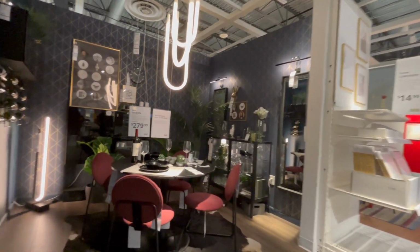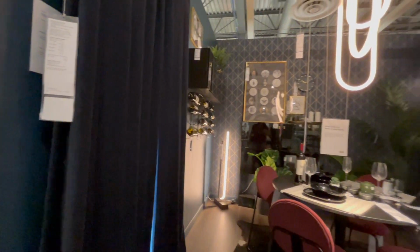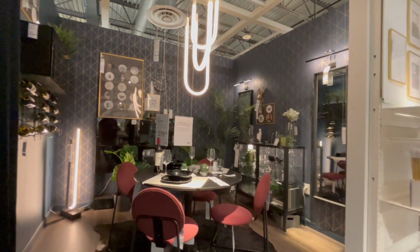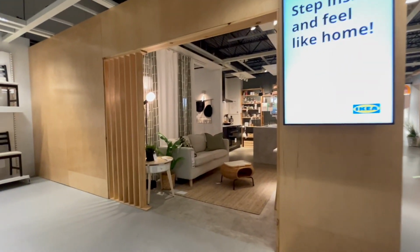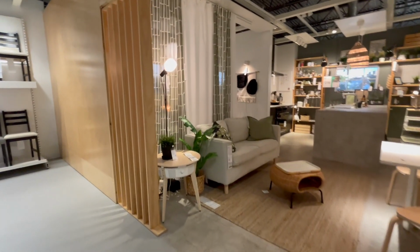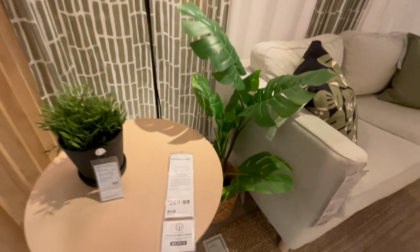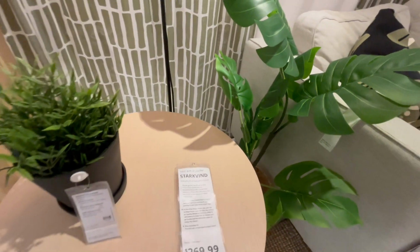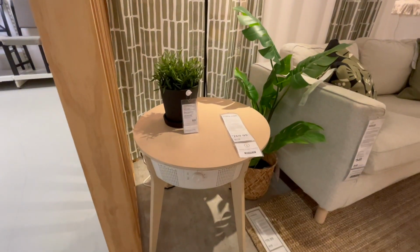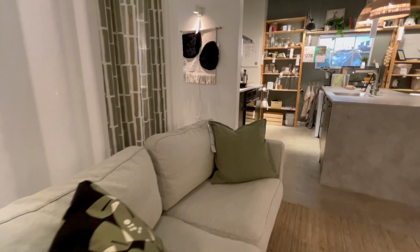Look at Ikea being a little moody in this dining room area. How cute, right? So around this time last year, I had to buy an air purifier because of the Canadian fires that were coming down and causing a lot of smoke in our area. Check this out, it's all in one, a table with an air purifier in it. I thought that was really cool. And there's going to be another one that I show you later too.